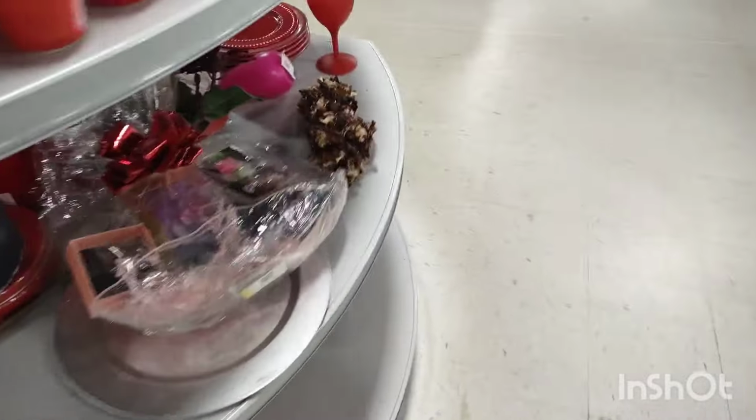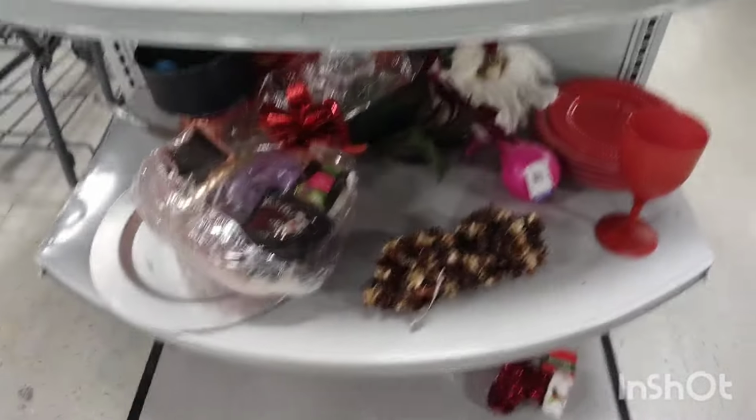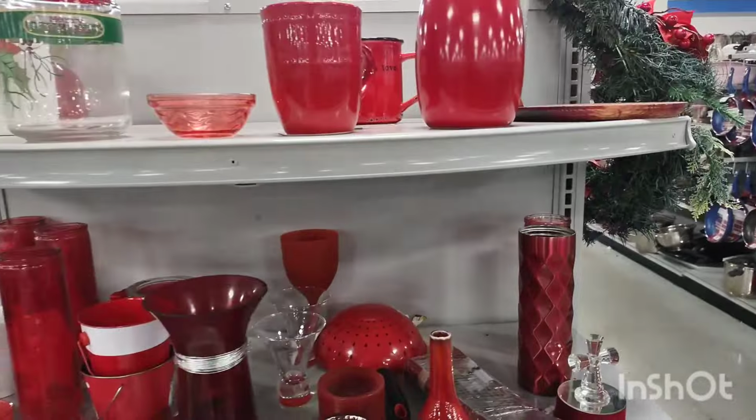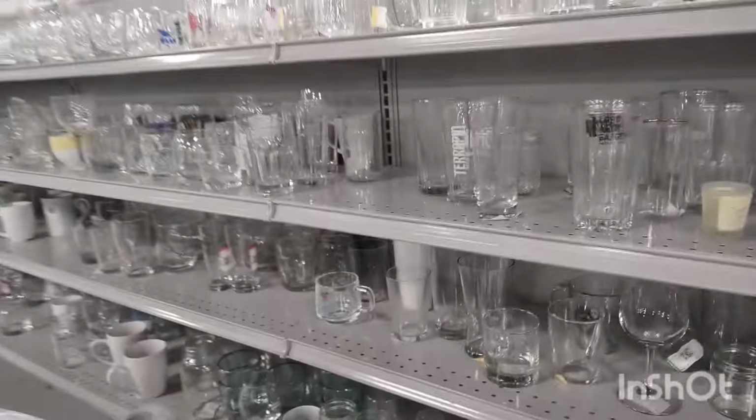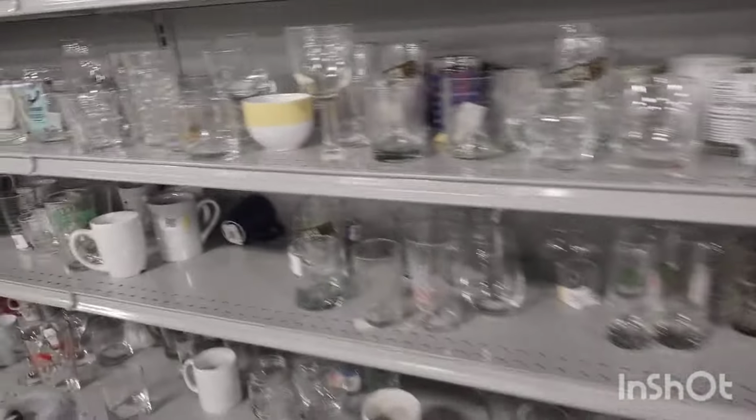And one thing I do like about the Goodwills, how they color coordinate, like that's the red aisle. It makes shopping easy. If you're looking for something red, you can go right to the red sections. These were some more modern glasses and mugs.